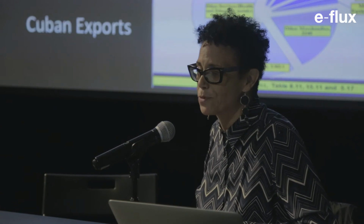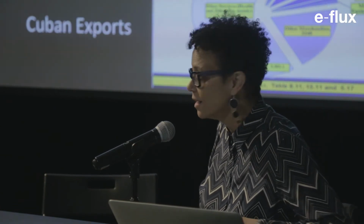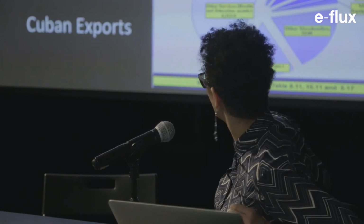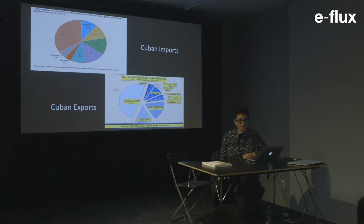Whereas Cuba is known as this tropical paradise that produces rum for everybody, in fact, alcoholic beverages and sugar constitute a very small portion of Cuban exports. They're there on the top right, and the vast majority, more than half of Cuban exports, is services, which is basically shipping out doctors to work for below minimum wage in foreign countries, and the government profits from this.